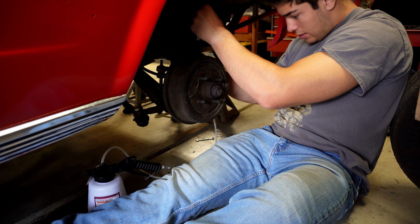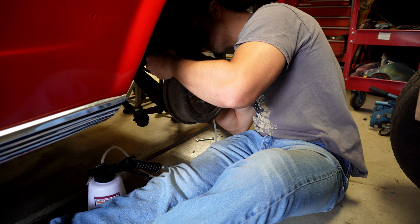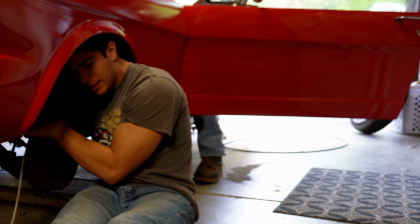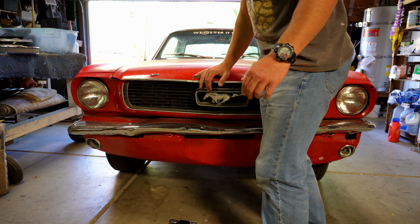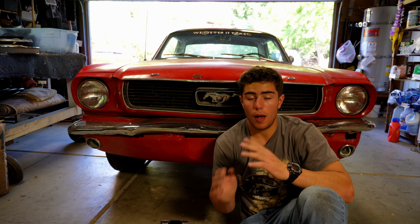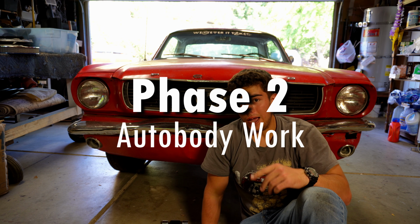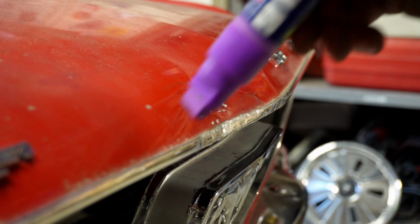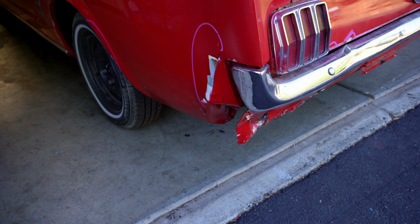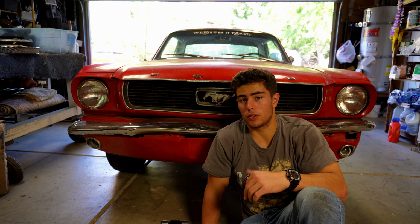Clear? Yeah. Yeah, roll. Okay. Tight. There wasn't any air bubbles that time. So now that all the engine stuff is complete, we can move on to body work. I went around the car and circled in purple marker several spots that we're going to need to address. So without further ado, let's start the body work.